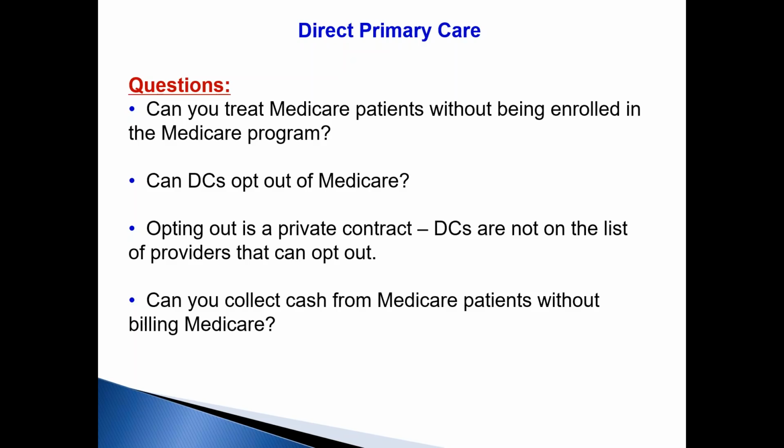I don't know. We haven't billed Medicare in a while. But when a Medicare patient comes in, we just have them sign the ABN form and we collect cash and we don't bill Medicare. If you're doing that, stop. What did I say? Stop. That's illegal. It's high risk.